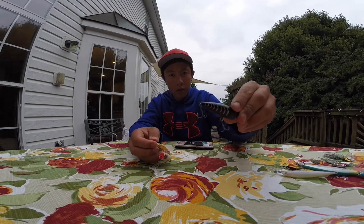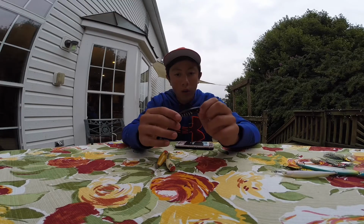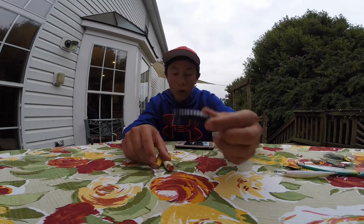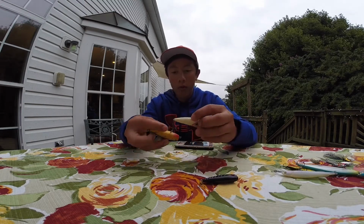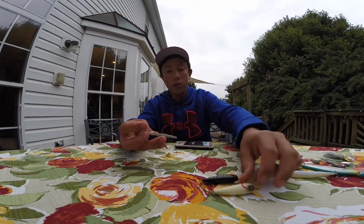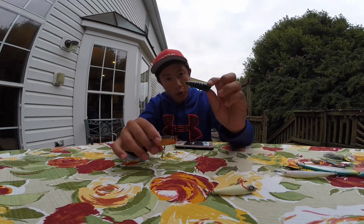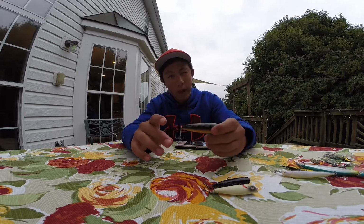I like the black one, a loon color, for when it's darker and the water is a little more murky, and the white one with red gills for daytime fishing. If I'm targeting bigger classes of fish, I would use this one in creeks, and this one in lakes or ponds.